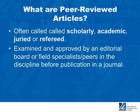Peer-reviewed articles are written by experts in a particular field and serve to keep peers and experts up to date with the most recent research, findings, and news. They are often called scholarly, academic, juried, or refereed, and they rely on a panel or editorial board of field specialists to review and approve an article before publication.